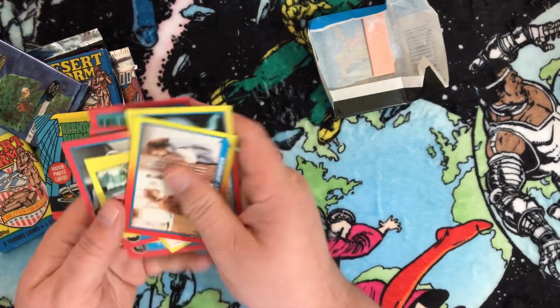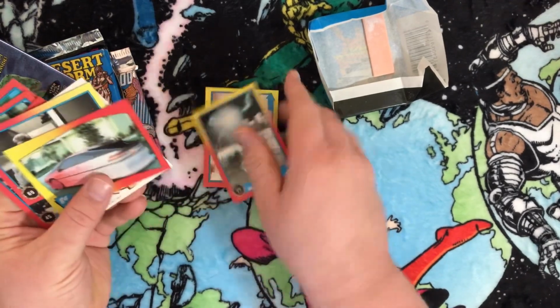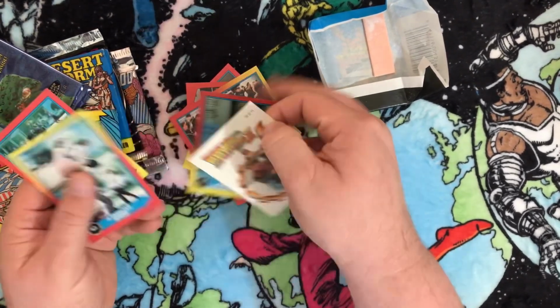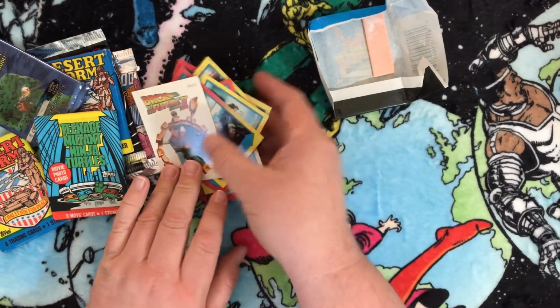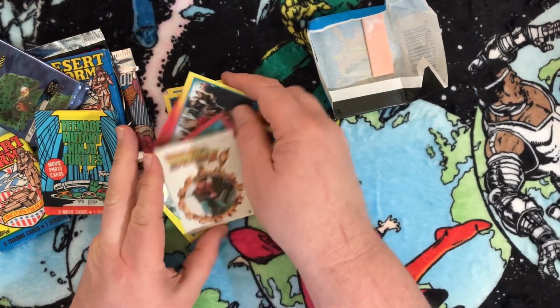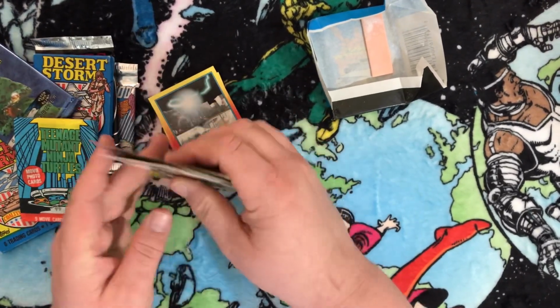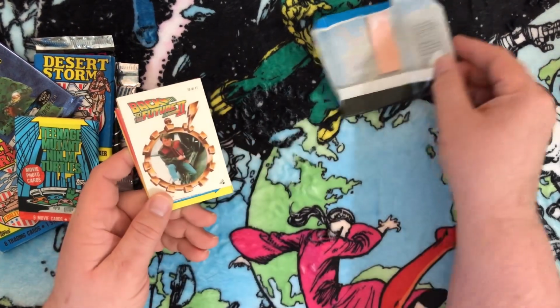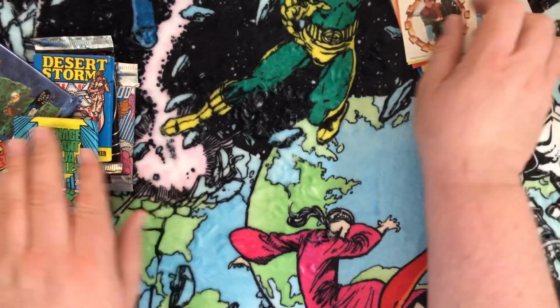Got a few, what is this, 1, 2, 3, 4, 5, 6, 7, 8, 9 cards and a sticker and the gum. That ain't bad. Again, I don't have any of these. I don't think I got any Back to the Future cards back in the day when they were coming out. So got these. Set that to the side.